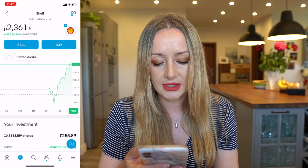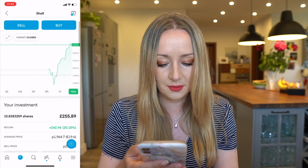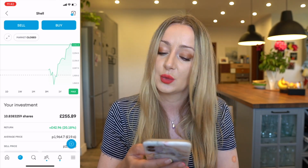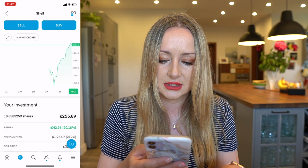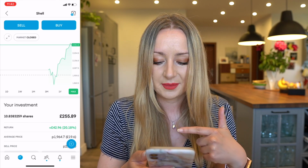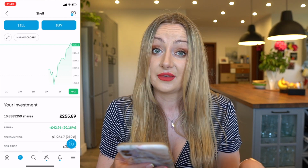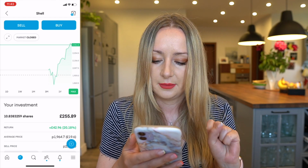Shell next, so I've added 3.5 shares since the last update. I'm currently sitting at 10.8 shares, £255 and up 20% at the moment, which is up £42, which is pretty good. The annoying thing here is I believe they relisted and changed things. So as you can see, the chart here doesn't go very far. So that percentage isn't as accurate in terms of when I first invested in Royal Dutch Shell, which is annoying. And I never kept track, so who knows. But since they rejigged the listing, I'm up 20%.